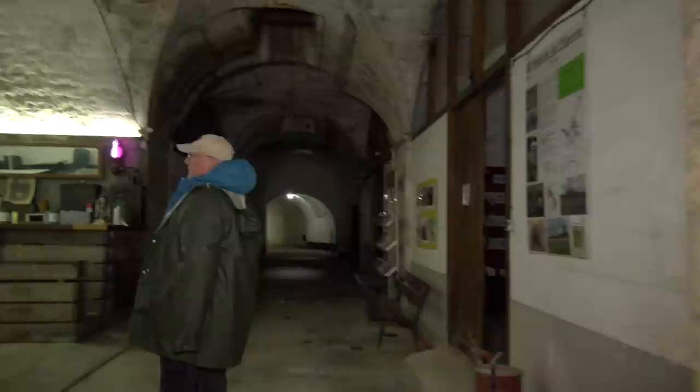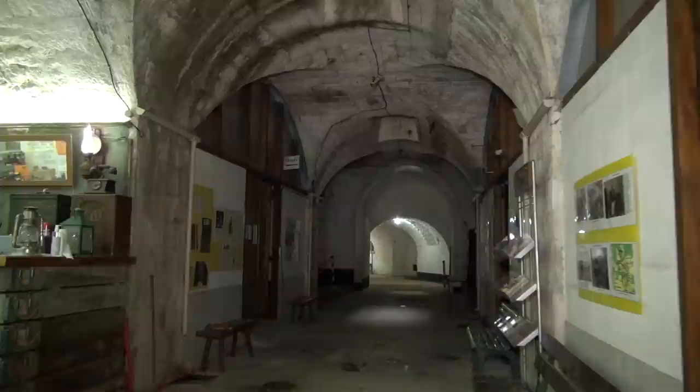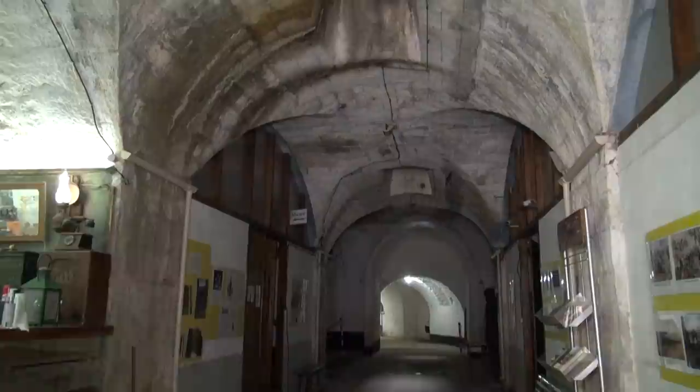Magnifique. Wow. C'était dans une petite salle, hein? The museum. This is a bit bigger now than I remember. Did it grow since you were here last?